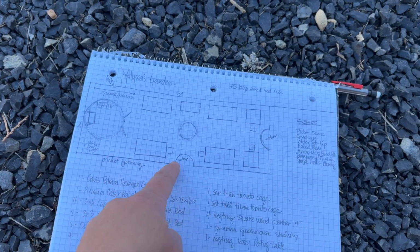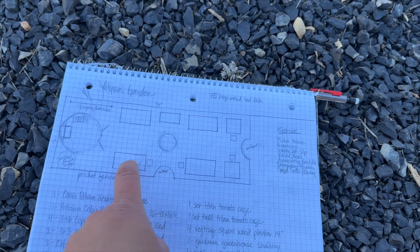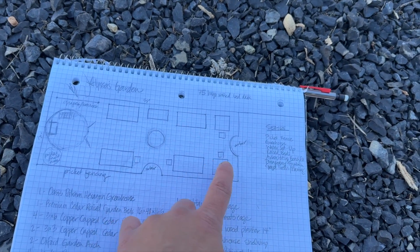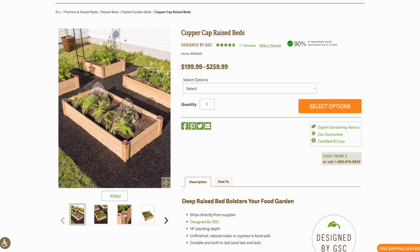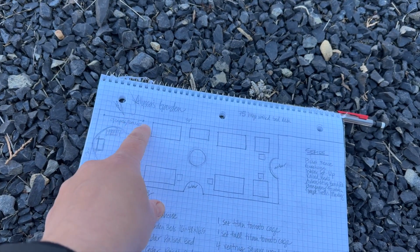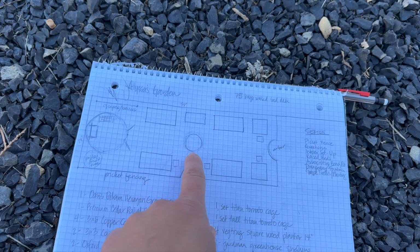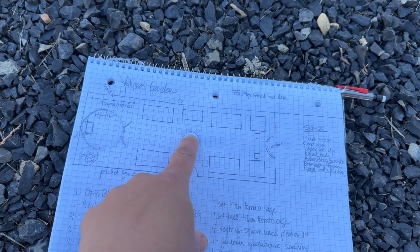And then right here, we'll have picket fencing. We'll have a couple of arbors, so a couple of entry points. These are cedar raised beds, 3x6 and 3x3s that have copper caps. I'm so excited about that. And then we've got another cedar raised bed here. I'm hoping we have enough space to put in a little structure for a grapevine. And then we haven't decided what to put in the center, but maybe some kind of a water feature.